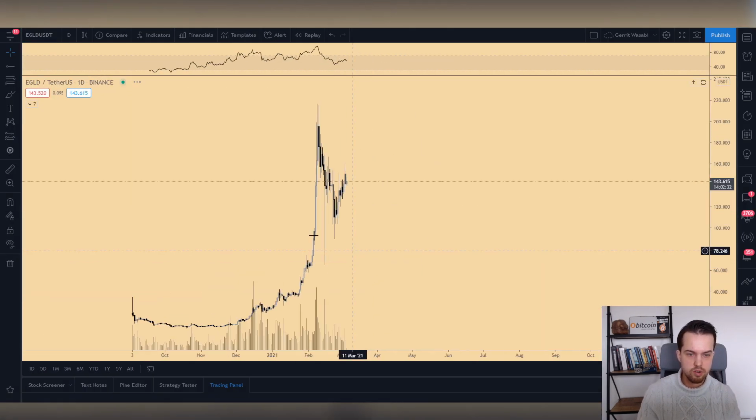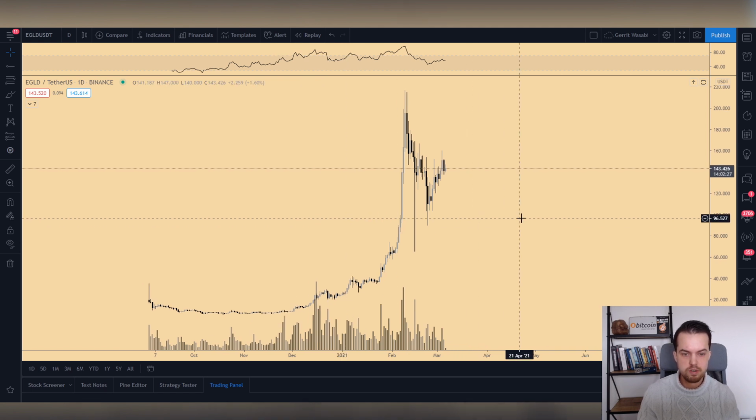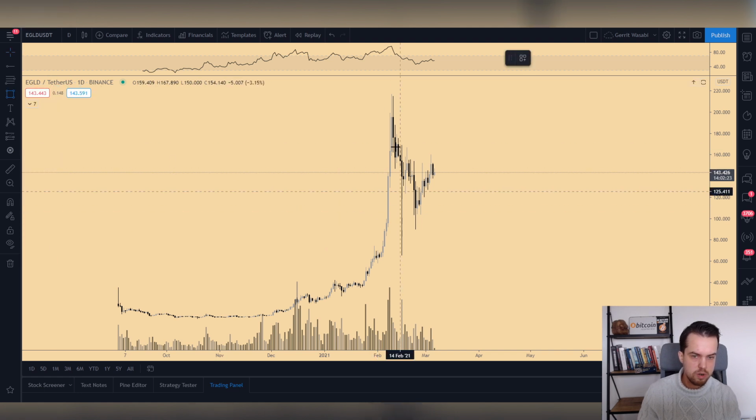Then we've got EGLD, in which EGLD is also constructing a similar phase right now as what we witnessed on Zilliqa previously. So what can we see? Massive run upwards. In such a massive run upwards, you don't really want to chase the trade. You're looking for levels of confluence to take the entry on.